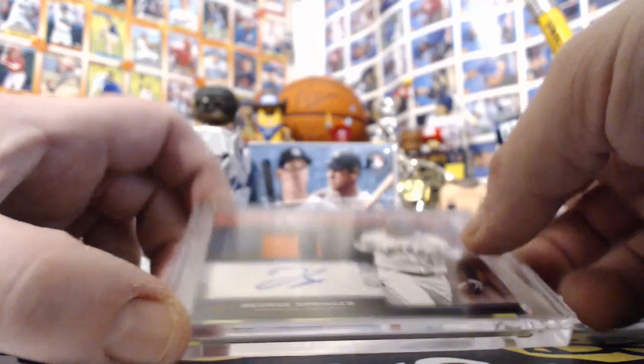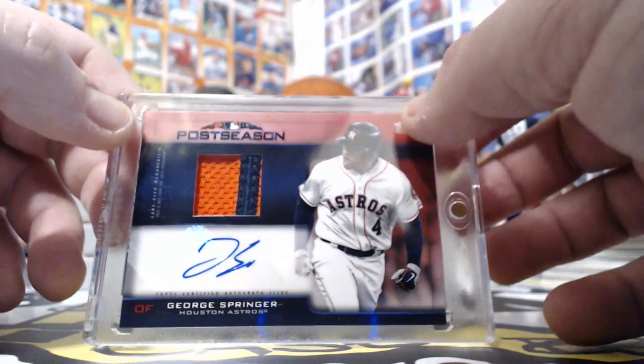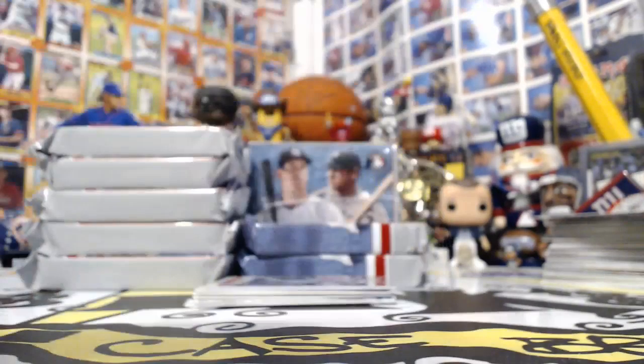That is a beauty. Congrats, man. That's the red parallel, 1 out of 25. So sick. Beautiful card. Finally hitting something like that, man.